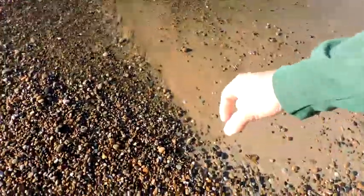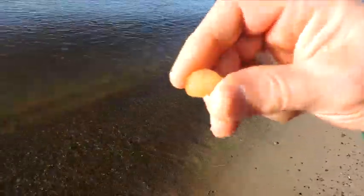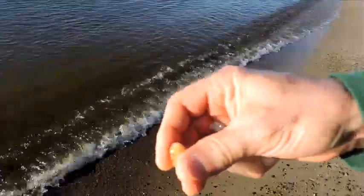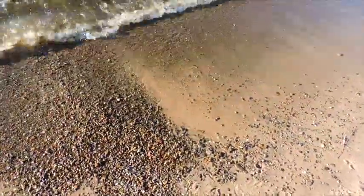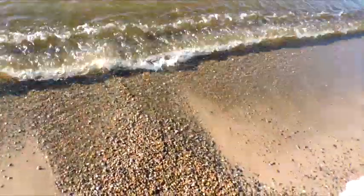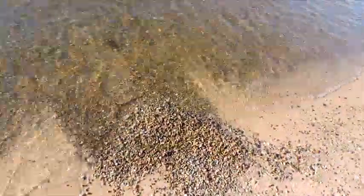Here is a unique piece of quartz right there. Check that out, like a piece of jewelry. If I can get that up there and you can see it. It's like a piece of jewelry all polished up. Pretty nice. I like to look through the rocks here and you can find all kinds of things that are pretty neat for polishing and turning into jewelry.